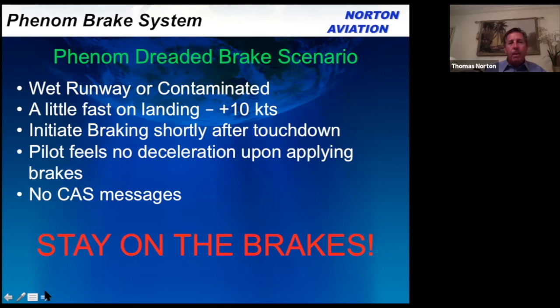So it's a scary situation when you put on brakes and you don't feel a deceleration. But as long as you don't have any CAS messages, the brakes are working. They're doing exactly what they're supposed to do, which is not brake until we get down to a ground speed that we can have some effective braking. And the guys that have run into this and did stay on the brakes, they all tell me that, yep, they're very nervous, but it all worked out perfectly. The real deceleration will happen when you're below 70 knots. That's when everything starts happening for you. You just have to wait, and it's going to cost you probably 1,000 to 1,500 feet to wait for that deceleration, but it will work.